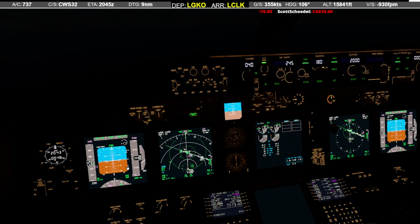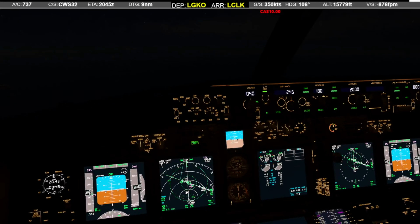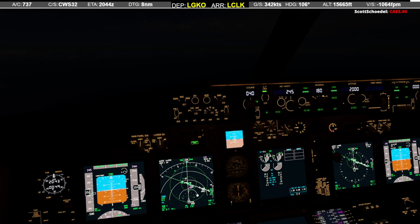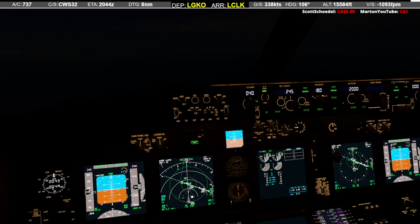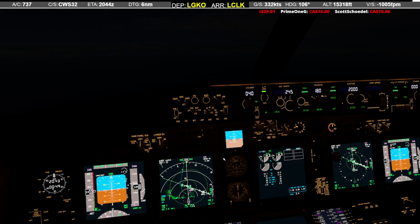There's 260. Descending down. All right, there's 245, so we're going to drop the speed brakes. We're going to bring out flaps 5. That's going to help with speed control.